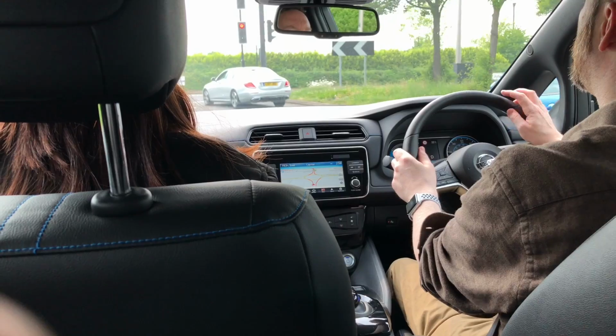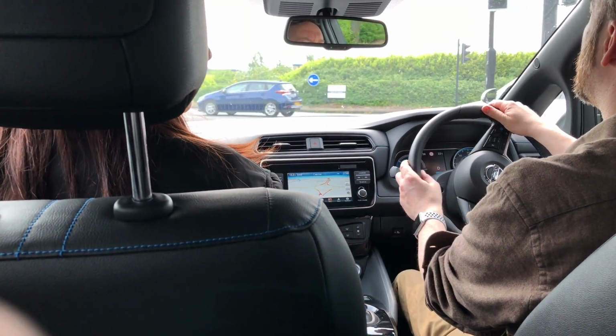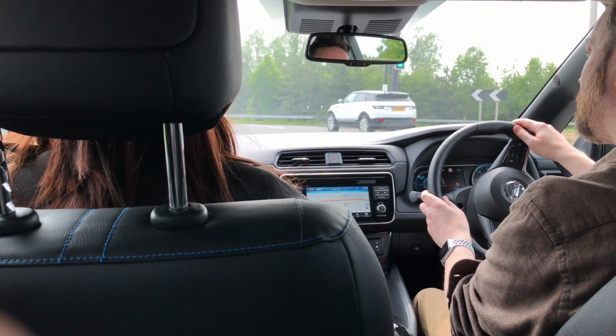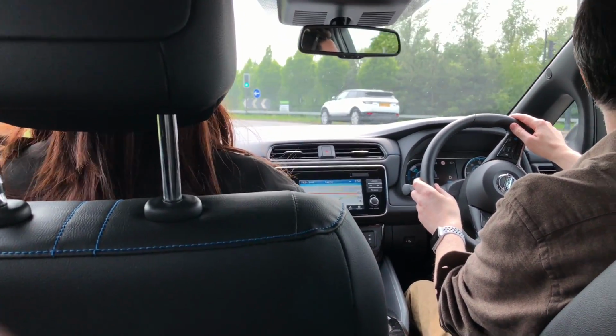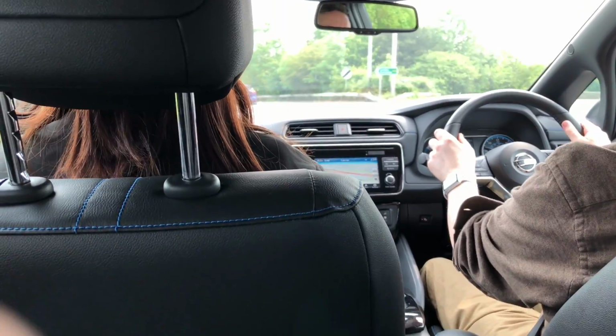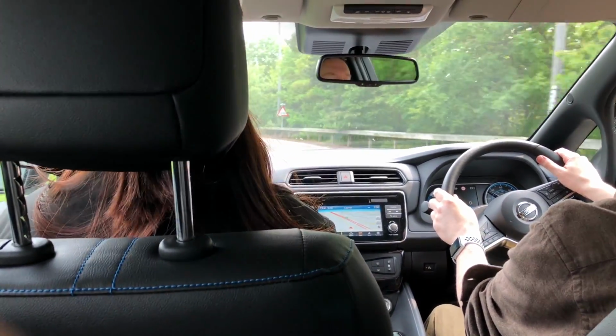I found the e-pedal, the combined brake and regen feature when you lift off the accelerator pedal, so you can drive the car more or less on one pedal, very intuitive, very quick to get used to, very enjoyable, and very usable on all sorts of different roads. I did have one occasion where I had to add braking in to the e-pedal because it didn't stop quick enough. But generally I found that was a really good feature, and again, the kind of thing that might bring people into the car and make it stand out.